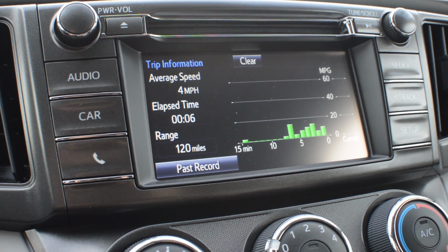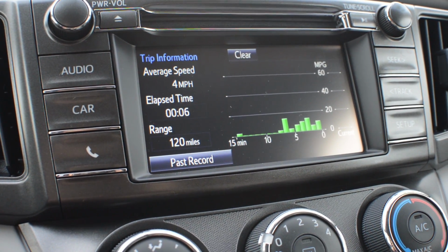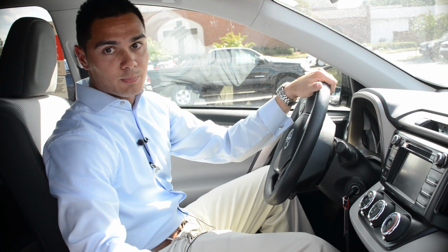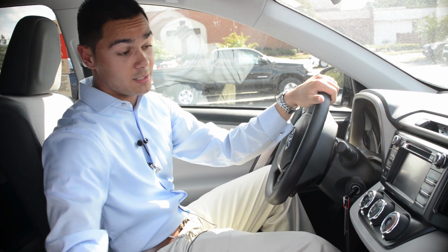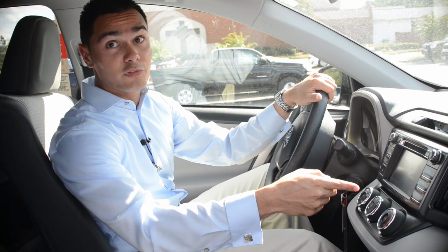So as you're driving, if you're wondering what kind of gas mileage you're getting up to the minute, you're going to see a live graph display what's going on with the vehicle. So there's no question, if you let someone else borrow your car 15 minutes ago, it's going to pop up right here and you know they were flooring it the entire time.